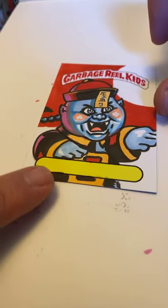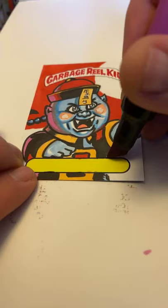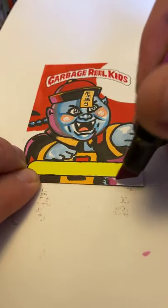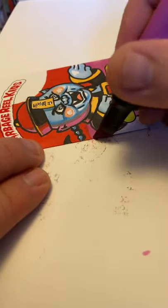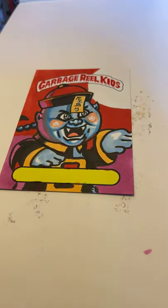Giving him a little moon so he has kind of a vibe on Nasty Nick. And then throw in a purple here at the bottom. We'll have some gray clouds to kind of bring it all together. Almost done. I promise.